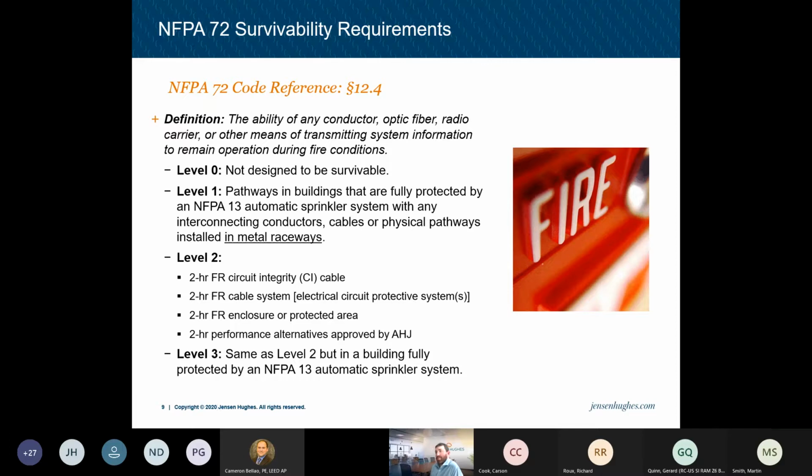So NFPA 72 defines this in 4 different levels: level 0, level 1, level 2, and level 3. Level 0 is pretty self-explanatory, where there are no specific requirements or no design features that make the system survivable or protected against fire. Level 1 is really nothing other than usually pathways in buildings that are fully sprinklered, so that sprinkler protection provides some level of survivability that's more than level 0. And then once you get into level 2 and level 3, those are requirements for 2-hour circuits.